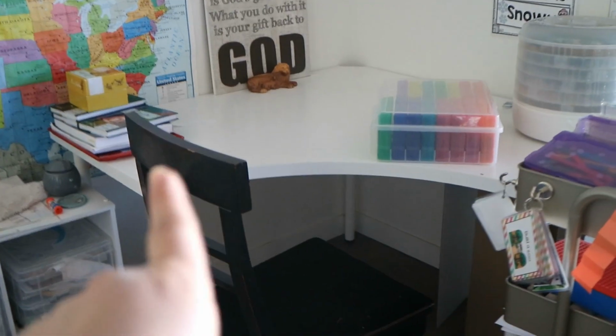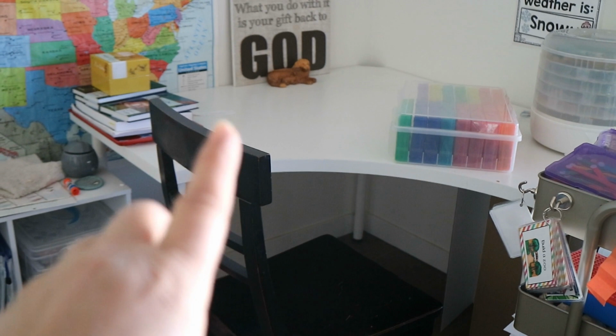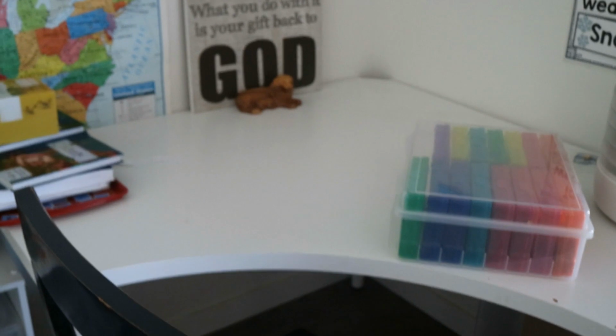So I did move this kind of corner desk out of our office, and I put it in here, and my daughter has actually just used this desk. She finds that she needs to have a little bit more quiet, especially when she's doing subjects that take her a little bit more time, so she will do her math. She likes this corner here.